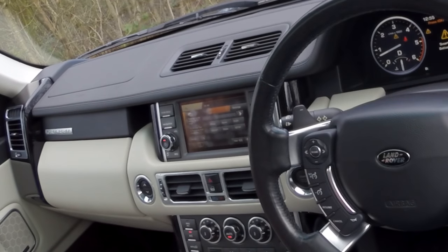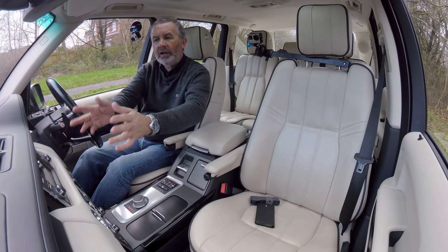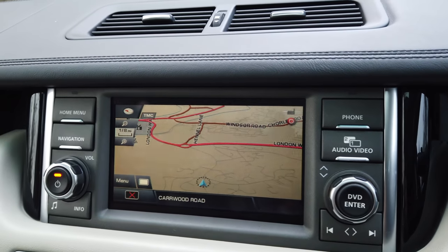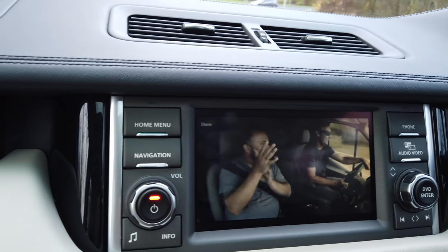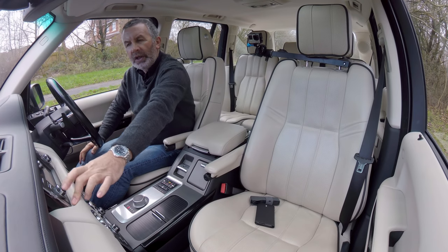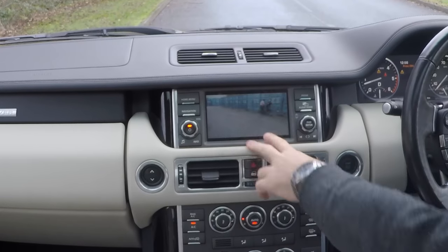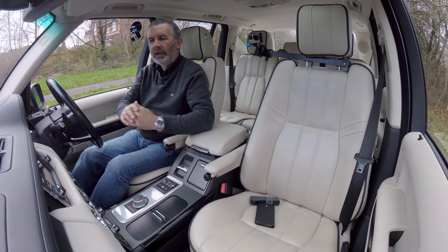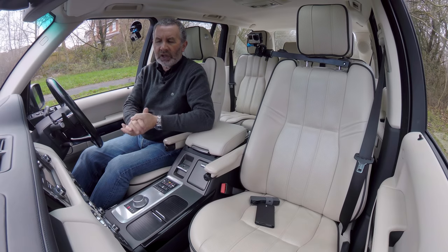So with the dual screen system here, I can have the navigation on, so I can see the nav here, and then the passenger can still watch the TV, which is pretty good, and it obviously doesn't distract the driver. If you go into the home menu here, you've got time climate, so you can set the heater to come on in the morning to defrost your car before you actually get in, which is a great thing, and it's just little things like that.